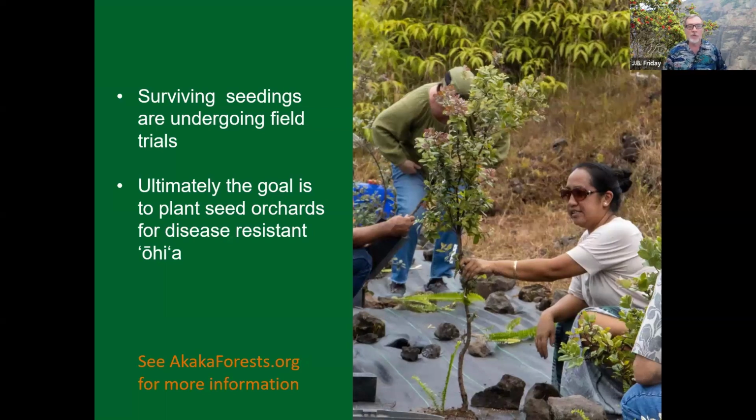vision down the road is developing seed orchards. So the vision down the road is we'll have seed orchards where we can collect seed to grow resistant seedlings. That's a long way down. So first you have to see how durable the disease resistance is in the field. And then you have to see what the heritability is of it. So just because a tree is resistant, does it pass its resistance on to its offspring?